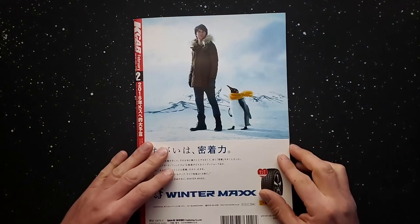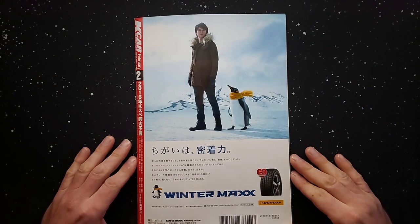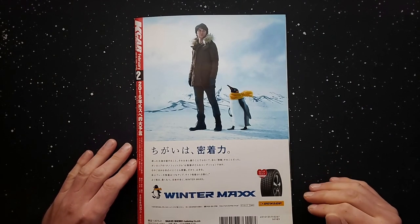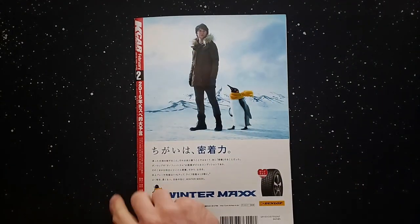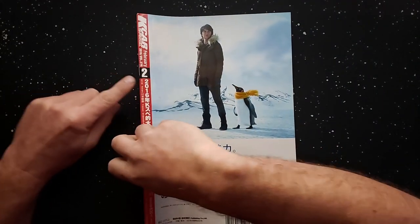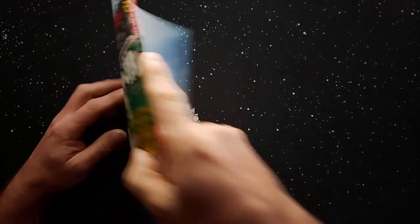Over we go. And we're at the end of this magazine. We've got Penguins for the Winter Max. This is K-Car Special February 2016 Volume 276.